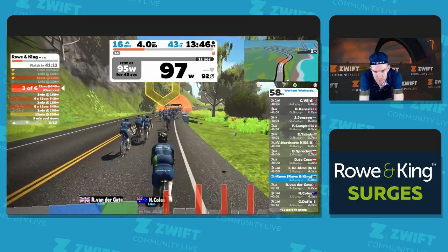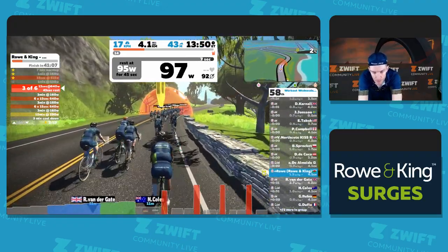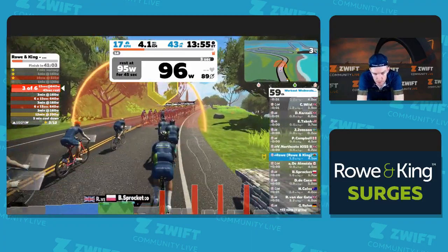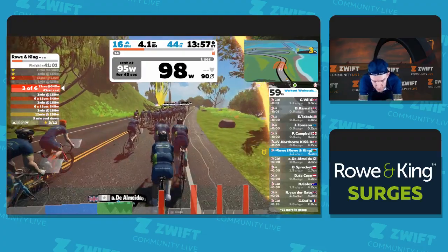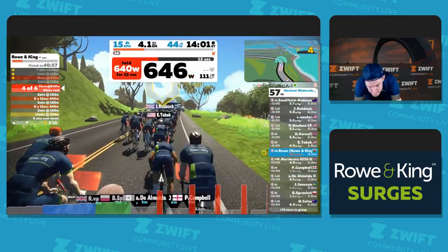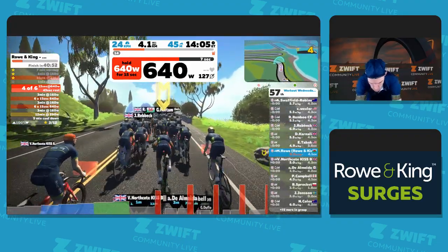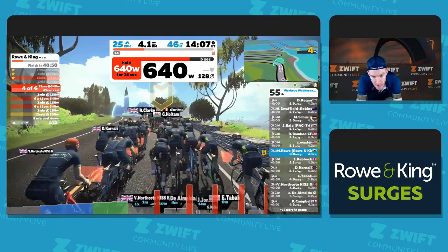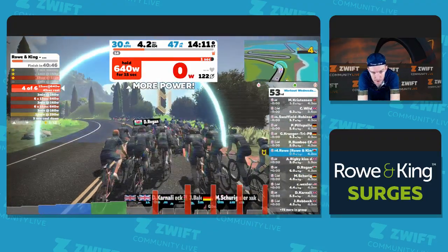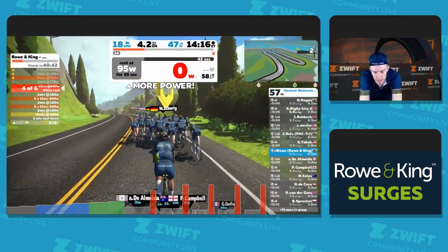Most people can go out and ride steady zone 2, zone 3 for quite a long time, but this is the type of effort that makes a difference, that makes us really explosive. Okay, number 4, let's go. Whew. Good job everyone, good job.